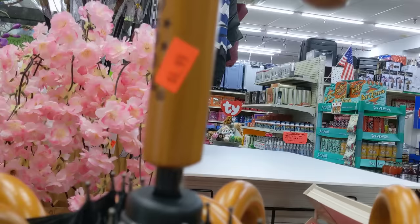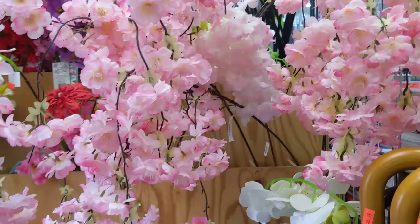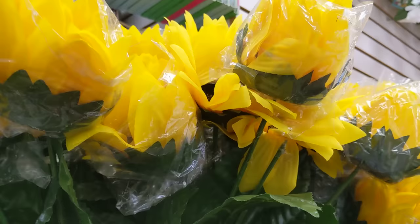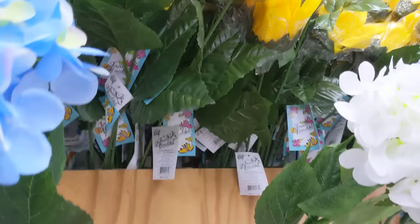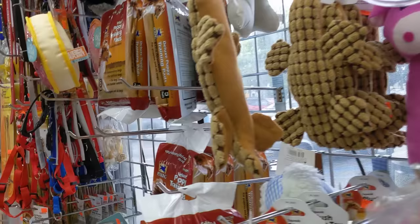Oh, look at these big umbrellas. Oh, Lordy. $6.99. They have beautiful flowers. Oh, look at the sunflowers. Okay, pretty. Now, if there's no price on it, that means they're 99 cents. Okay, so we saw this already when I was in here. I just want to try to pick up where I left off.